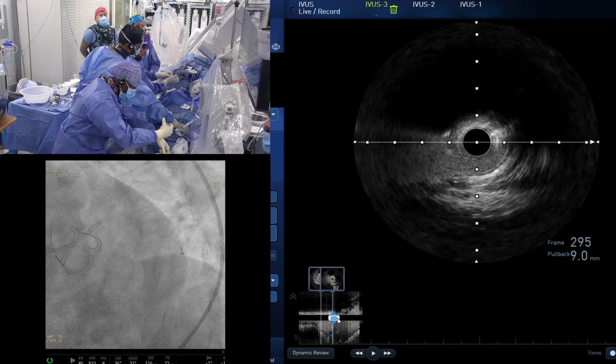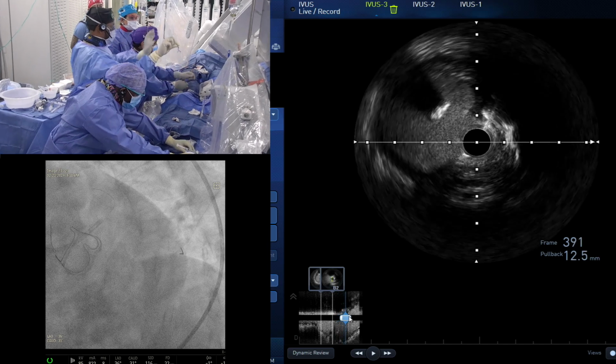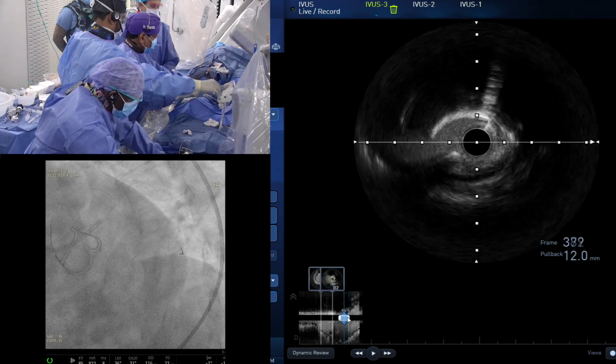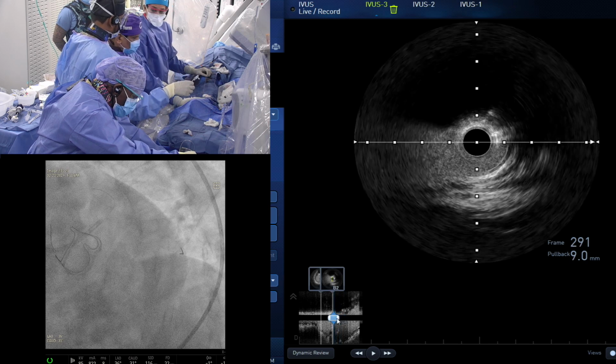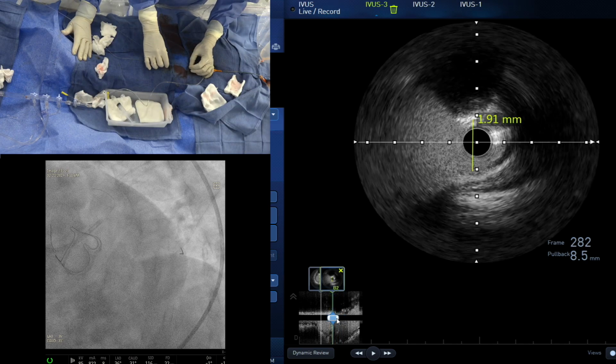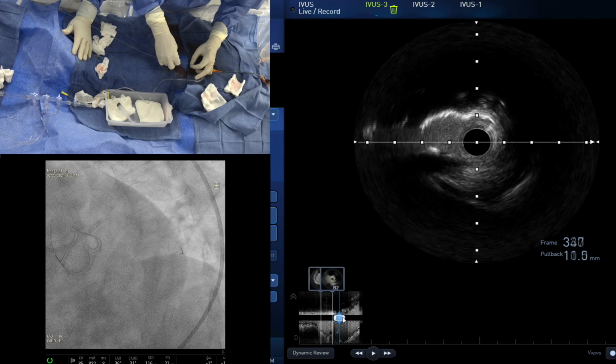But the calcium arc, or the chunk of calcium, is sitting right across the circumflex ostium, isn't it? Can you show me the LAD, 3.5 by 12? Won't do anything. Need 4. No, that's fine. 3.5 by 15, yeah. Okay, what do we want to see now?